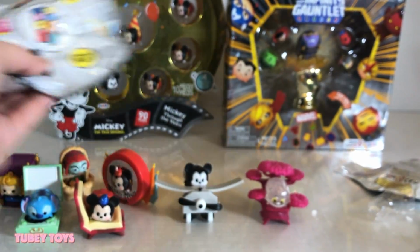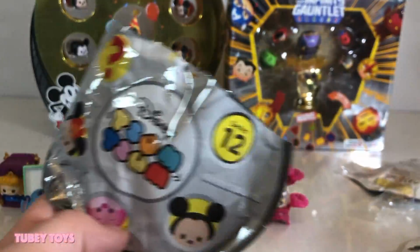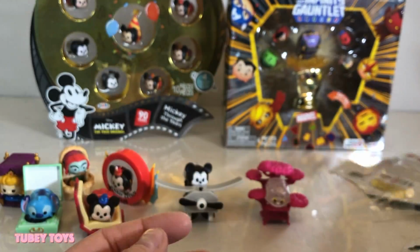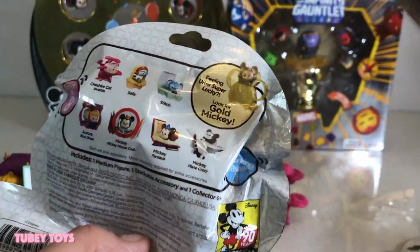Yeah, I don't know if we're gonna get the full set. I don't think so either. And I really felt around looking for him. Oh, see, that's Princess Aurora. We have one more to go. Is this the golden Mickey? Is it? Are we feeling super lucky? I mean, we already have it.